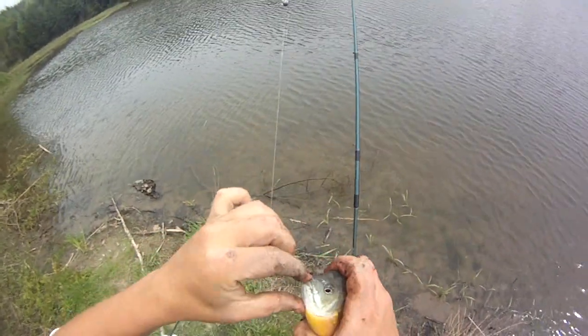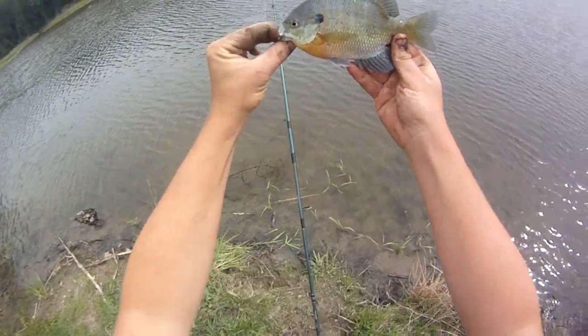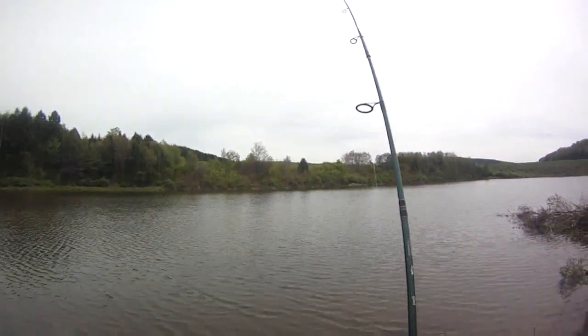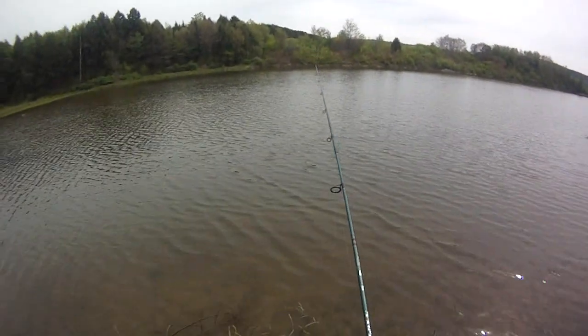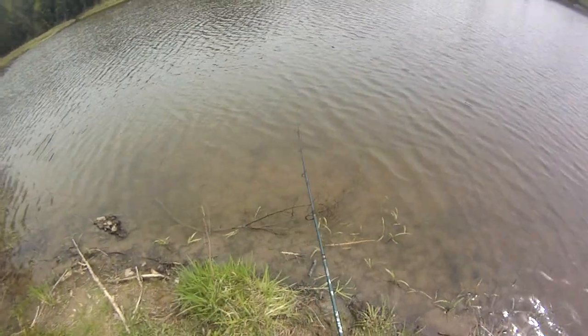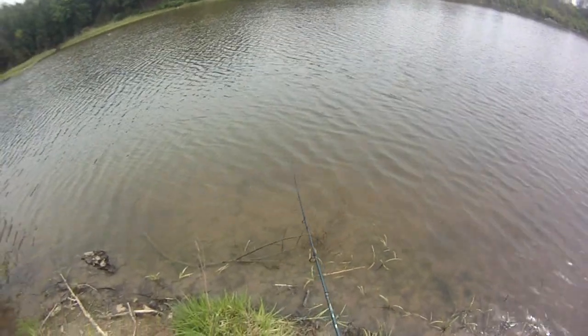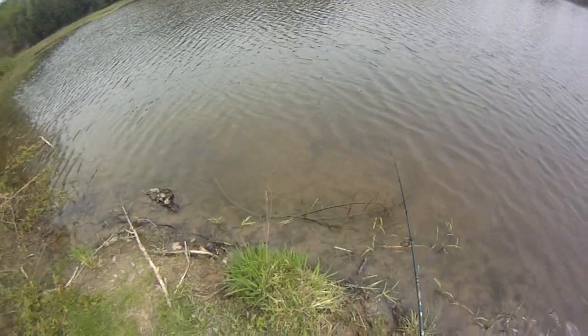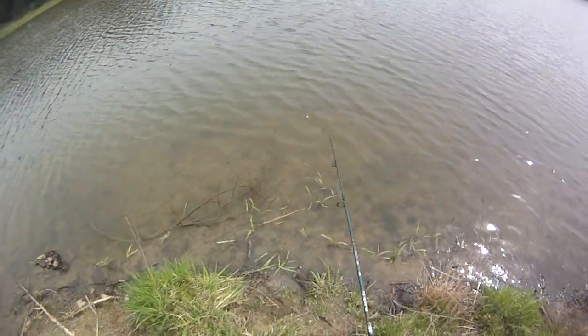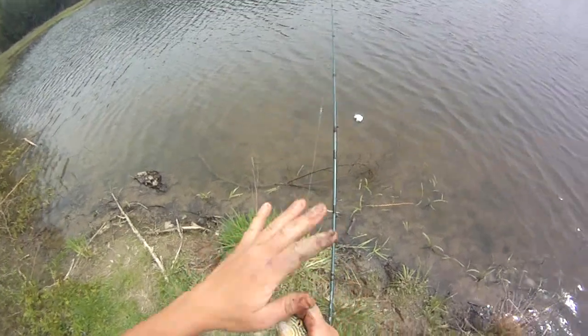Yeah. Another okay sized gill, I guess. 7 1/2, 8 incher. I don't want to say anything too soon, but I guess I'm gonna anyway. They seem like they're stacked here pretty good. This might be a good afternoon. Mostly pumpkin seeds over here. It's pretty neat. Maybe they're spawning just a little bit shallower. Might be the case.